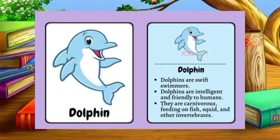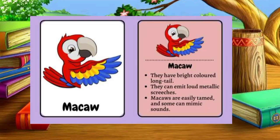Dolphins are swift swimmers. Dolphins are intelligent and friendly to humans. They are carnivorous, feeding on fish, squid, and other invertebrates.